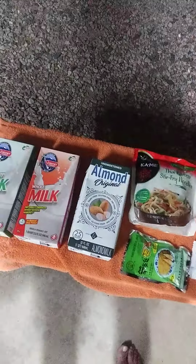So it's easy to stock on a budget. All of this was less than $10.